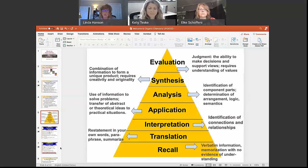Restatement in your own words, paraphrase, summarize. And those are really great note-taking skills. But by the time the evaluation comes, most assessments are really up at the interpretation level or above. So these higher levels focus on the ability in terms of subject, and not just the ability to memorize, but to apply, to look at relationships and applications.